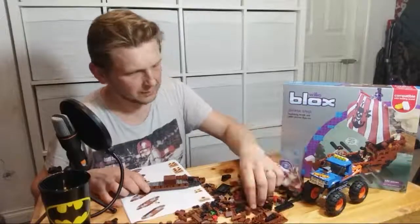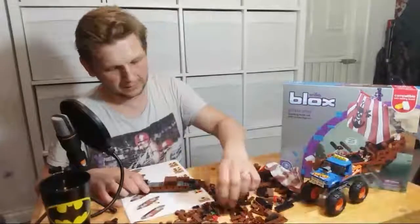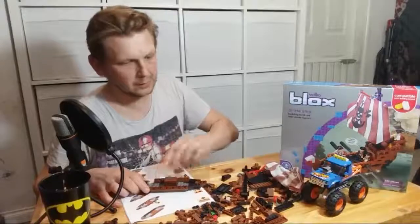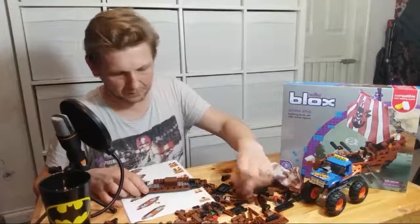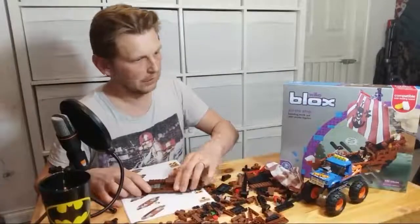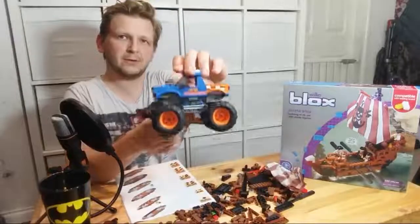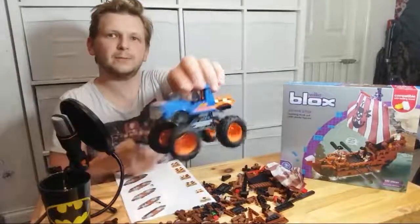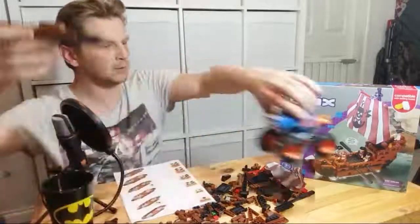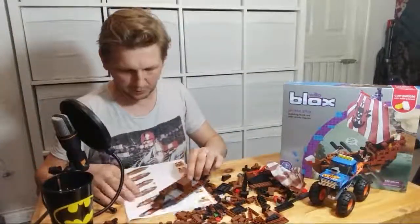My gosh. So you can see it's going to be a fairly big model. It's already longer than our monster truck. So this, I think, is £14, £15 in Lego. This was £10 for Wilko's. Yeah, definitely more bricks in this one.